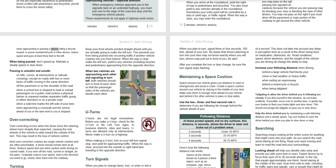When approaching or passing a person riding a bicycle, moped, or power-assisted bicycle or other device, reduce speed and pass at least 3 feet to the left. When being passed, don't speed up. Maintain a steady speed or slow down.